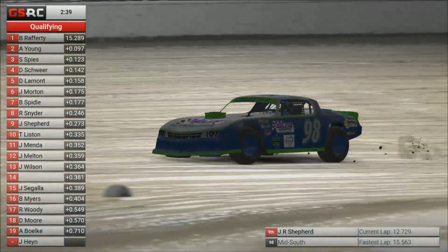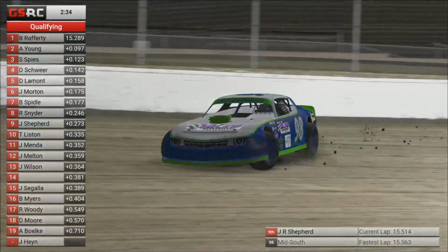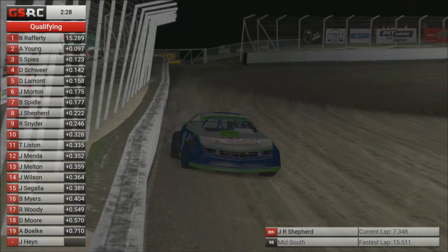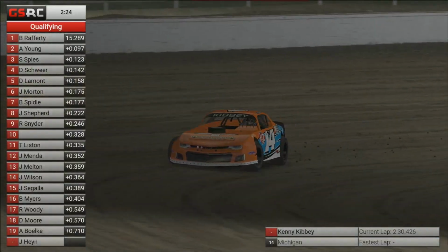But Jared Shepard now comes across the start-finish line that time around. It wasn't faster, unfortunately. Actually, it was faster, just by about 0.05 seconds. So Shepard slowly making his way up. He was doing great with slide jobs last week.